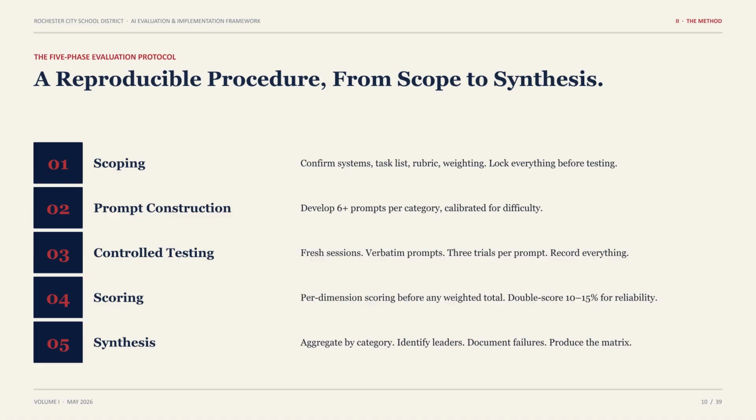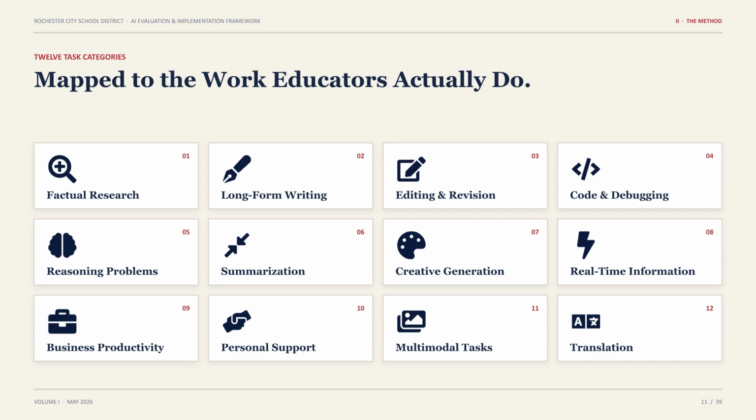If you are planning a similar project, this is the recipe. The 5-phase protocol involves scoping, prompt construction, controlled testing, scoring, and synthesis. The workbook with all prompts and scores is on the class shared drive. These 12 task categories were built from conversations with colleagues about the work educators actually do. They range from factual research and long-form writing to coding and business productivity.